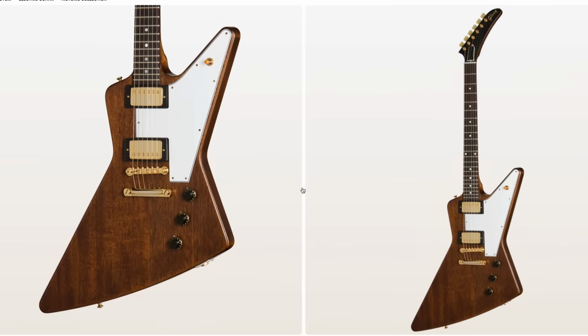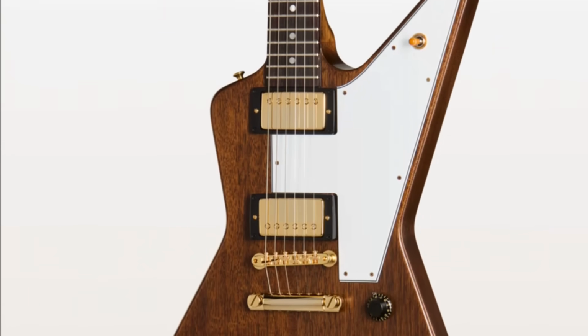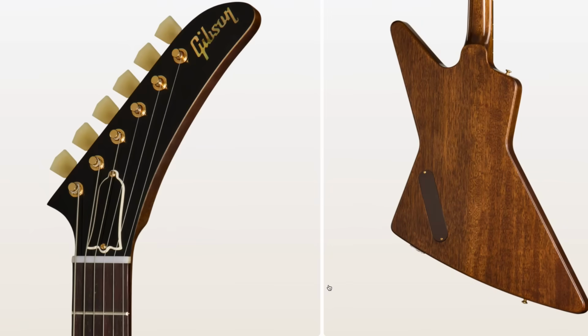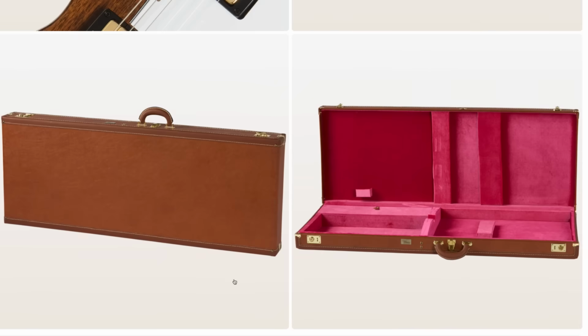Along similar lines, look what's on Gibson's website now. These have been at Sweetwater and a few other dealers for some time now. It's the return of the mahogany-bodied 58 style guitar, so this one just happens to be the Explorer at 5500. This has just been a very slow, not well-sung release. I thought for sure they were gonna drum up more excitement and hype for these coming back. Especially because look, they even have the Carina case now.